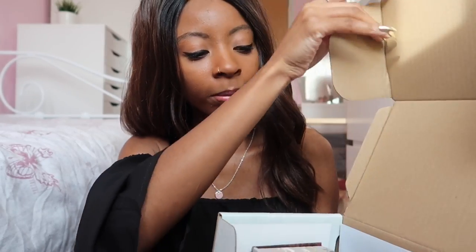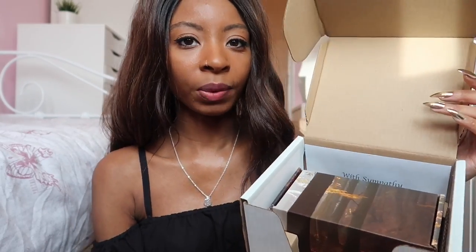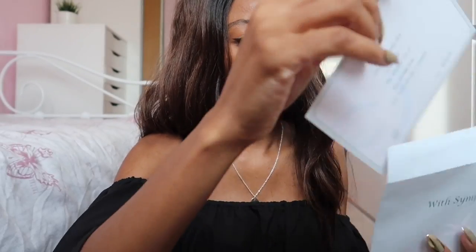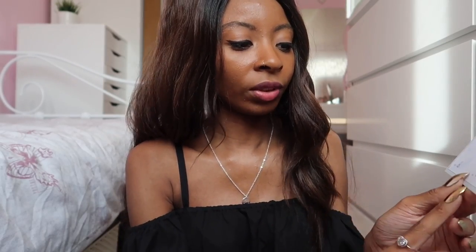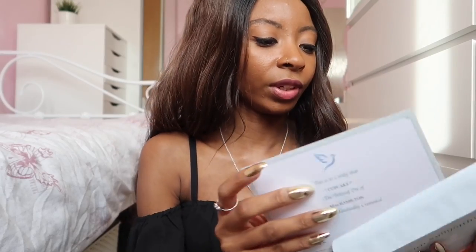So then you open up the box, and there's another box inside, and there's also a little note at the back, which is an envelope. On the front it says, with sympathy, and when you open it up it's a little certificate that says, this is to verify that Cupcake, the beloved pet of Miss Hamilton, was individually cremated, and then it's signed, and it has the date, the 9th of January. So I'm guessing that's probably the day that she got cremated. I think this is a really nice little touch.